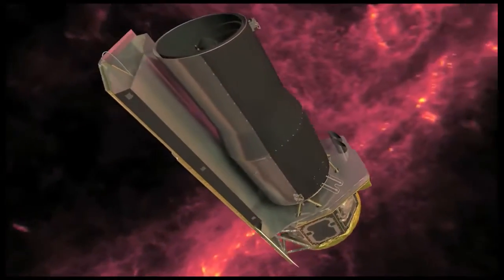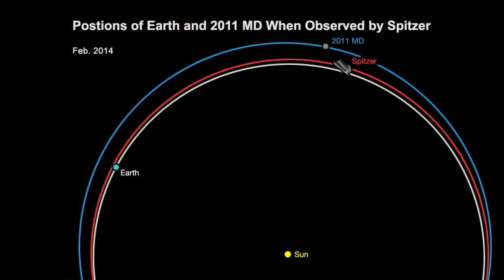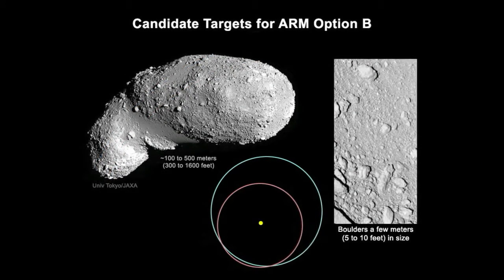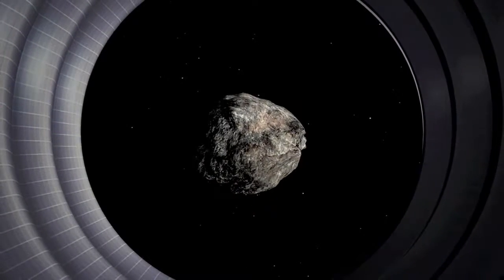recent observations by NASA's Spitzer Space Telescope of asteroid 2011 MD show it could make a good candidate for the full capture concept. Meanwhile, boulders have been seen on all larger asteroids visited by spacecraft so far, which makes the boulder retrieval option viable too. These findings show astronomers are making progress in characterizing suitable candidate asteroids for the mission.